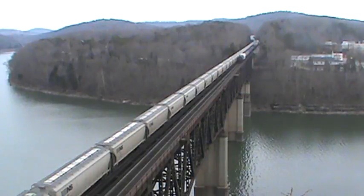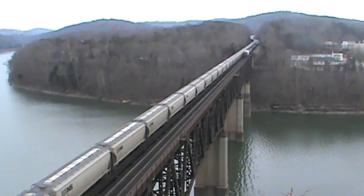After moving to another location on the cliff, a southbound intermodal train pulled in.